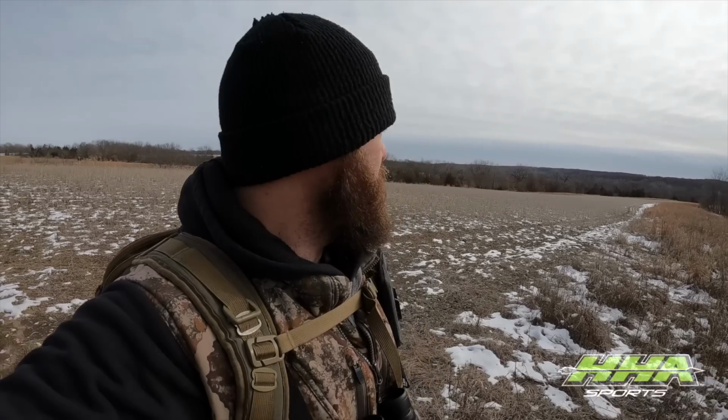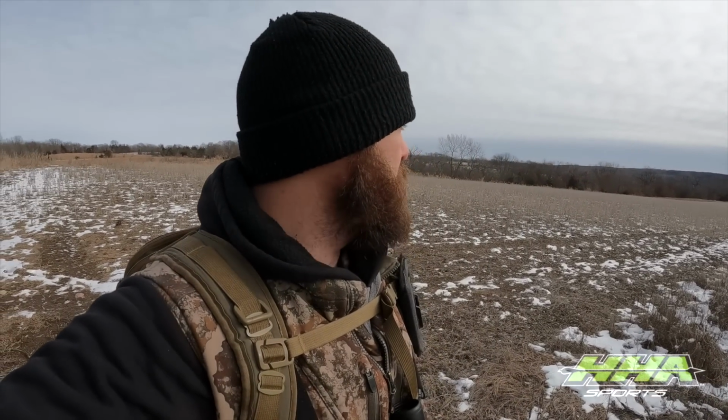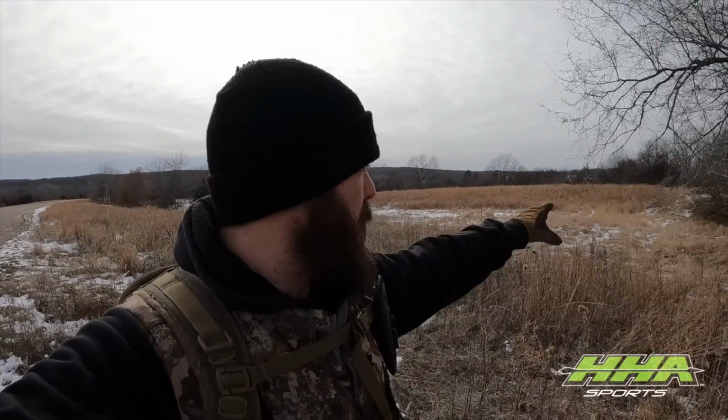So I just hiked back in here a little ways, and as you can see over my shoulder here, there is some standing soybeans. It's not a lot, maybe a couple acres, but there's a lot of wooded ditches and CRP grass back in this area. So what I'm gonna do, I would assume people have looked in these beans, and I'll probably spend a little bit of time looking in and around them, but I'm gonna check these ditches and all these grassy pockets where I think the deer are laying down throughout the night in between feeding.